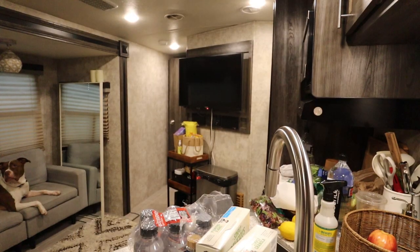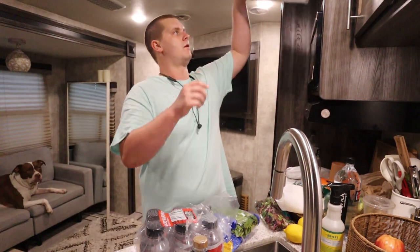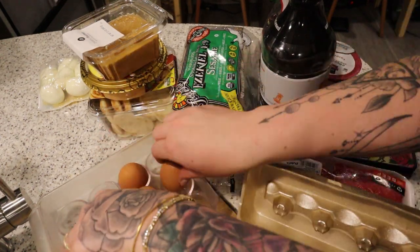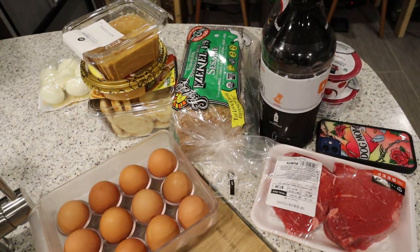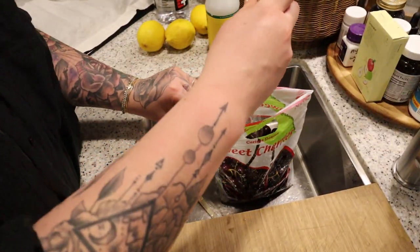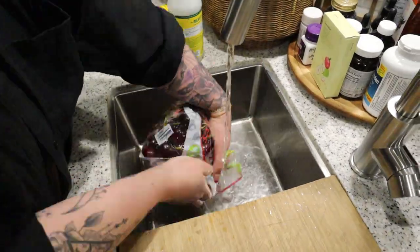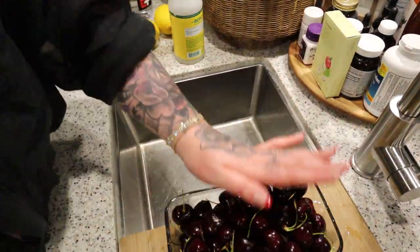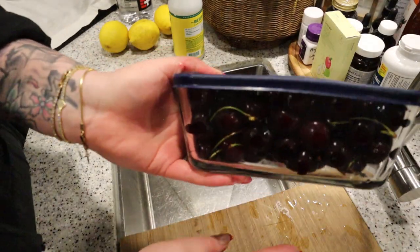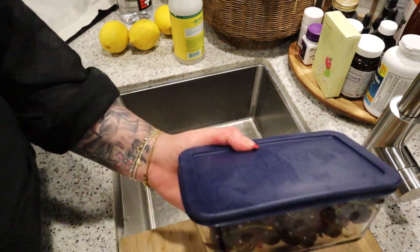Are you gonna put some stuff up? Yeah, I'm gonna put some stuff away, baby. It had some of this, like, coffee on the outside. There we go. They're in a Tupperware. I'm gonna just eat the ones that didn't fit because there's only a few.